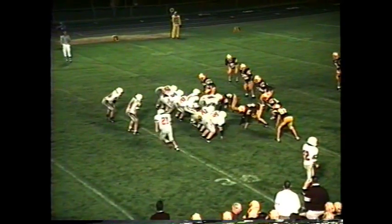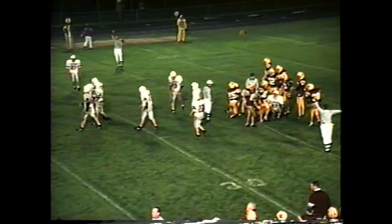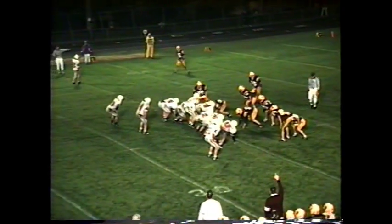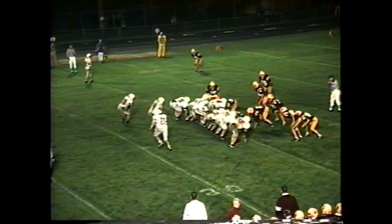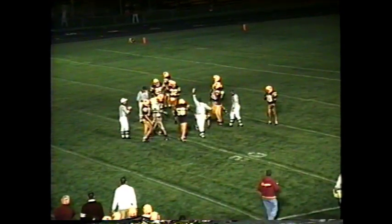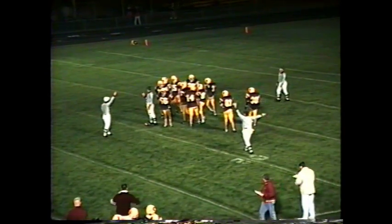First and 10 from the 27-yard line of the Cougars. Nichols again. He hits off left tackle. Picked up about a yard on the play. It'll be second down and 9. Jess Reeve on the initial hit. Jim Christopher and Todd Knabel make the stop for the Cougars.